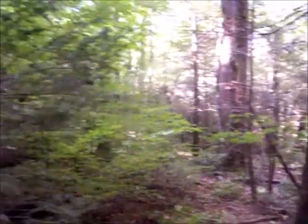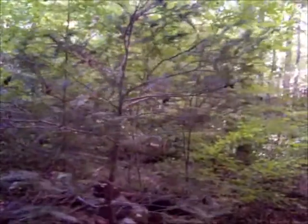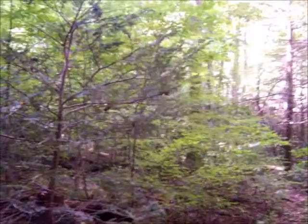Well, we're back in the woods some more, of course, and we just made our way down the creek. This area sort of reminds me of Cosby. It's a lot of open woods, but we finally came down to a spot.